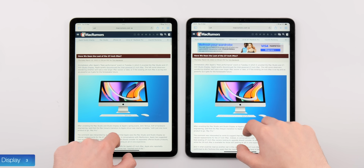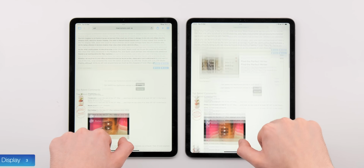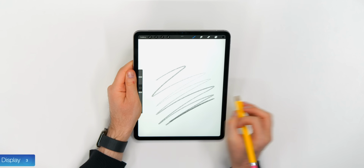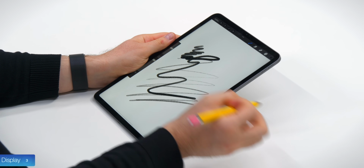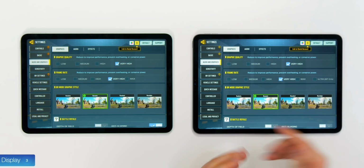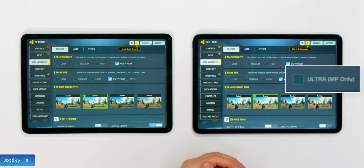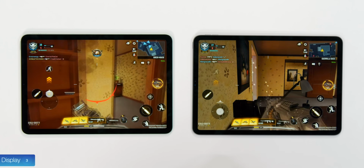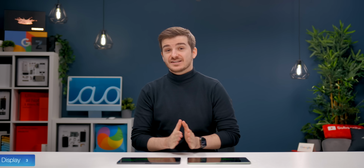Now, having ProMotion does not only mean more fluid animations and more fluid scrolling through your web pages, it also means that when you're using the Apple Pencil, it will feel way more fluid, and the drawing and writing will feel more like actually drawing on a piece of paper. On top of this, games will also be able to run at up to 120 frames per second on the iPad Pro versus 60 on the iPad Air. As you can see, we have an extra ultra toggle on the Pro in COD Mobile. So if you do care about playing some competitive games and you need that 120Hz refresh rate, then definitely go with the iPad Pro.